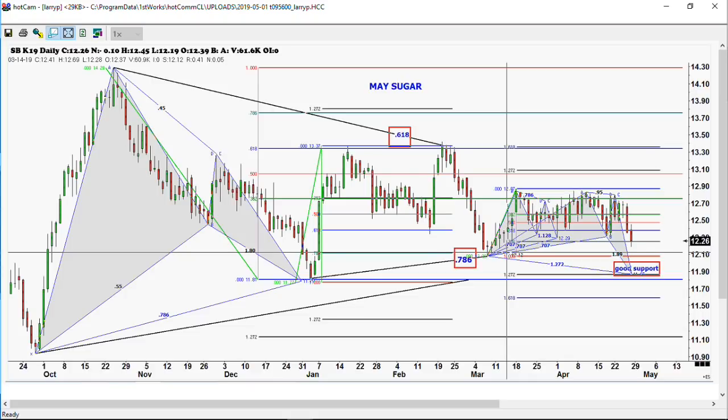I'd like buying at 11.90 because that's a retest of the 78% level. That's the best one that I can see. So I certainly hope that that helps.